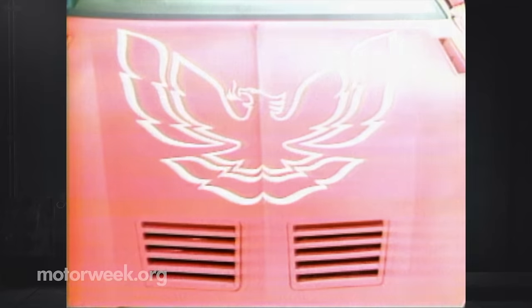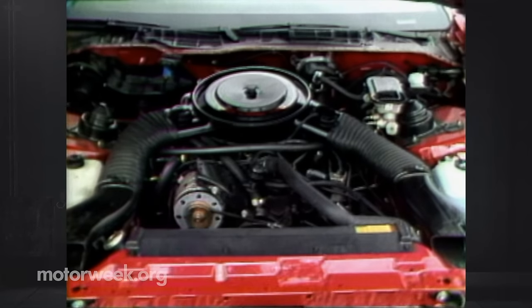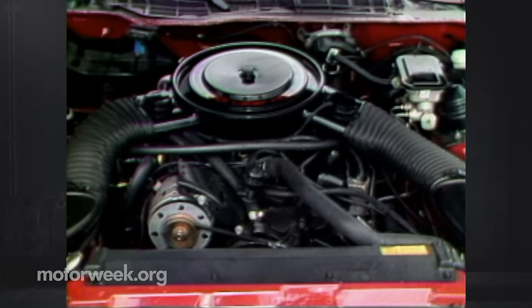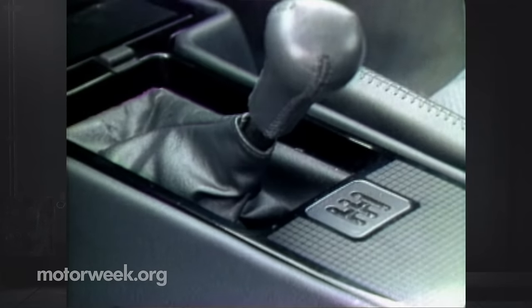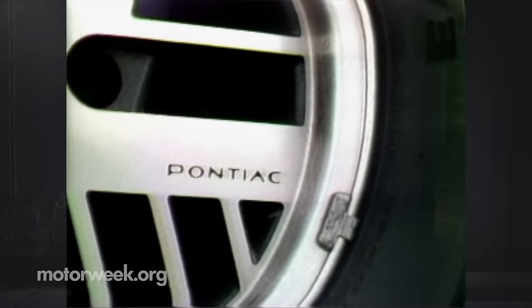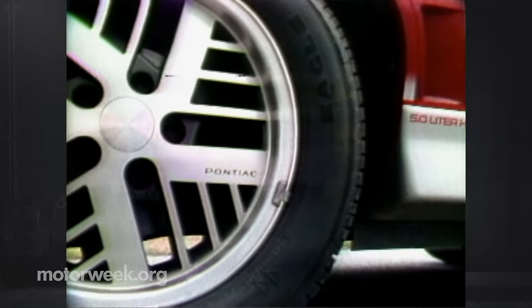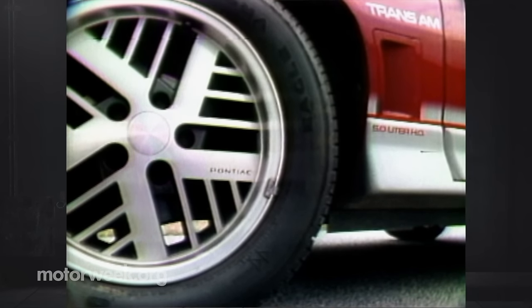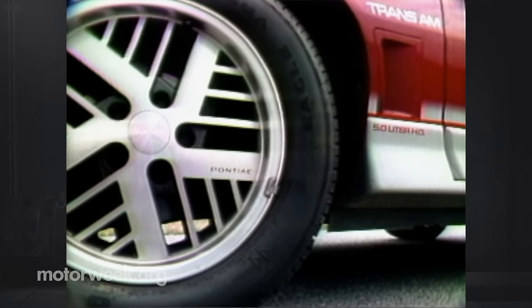Bold talk. Let me show you what's under the hood of this Pontiac. This is your basic high output, 305 cubic inch, 190 horsepower, big four-barreled screamer. It's mated to a five-speed manual. That's five gears, no waiting. You may also feast your eyes on 16-inch wheels with 245/50 VR-rated Goodyear Gatorbacks, huge sway bars, and four-wheel disc brakes to stop this 3,360-pound Indian.